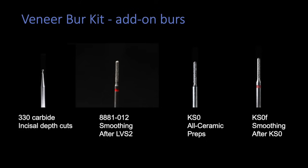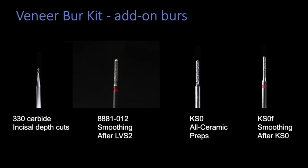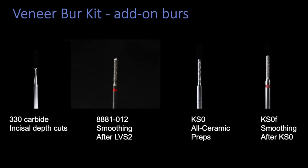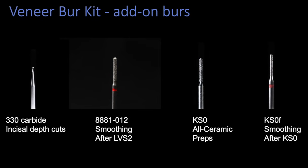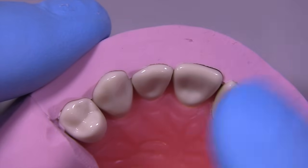And of course I've left a few holes available so that we can add some add-on burs that we like to use, like the ones I'm showing here, which are incredible for all different types of things. Let's take a look at this facial veneer preparation and get started.